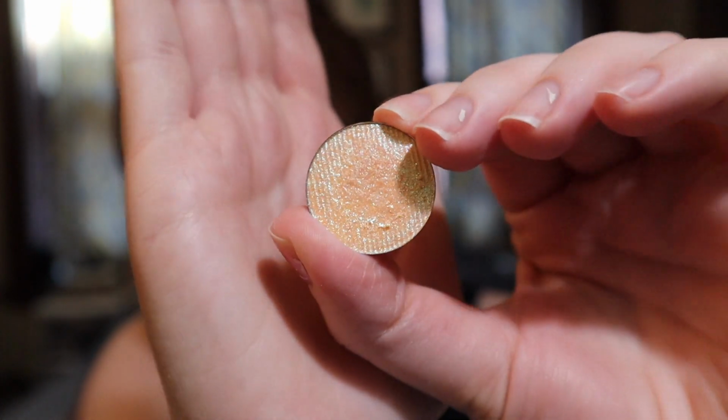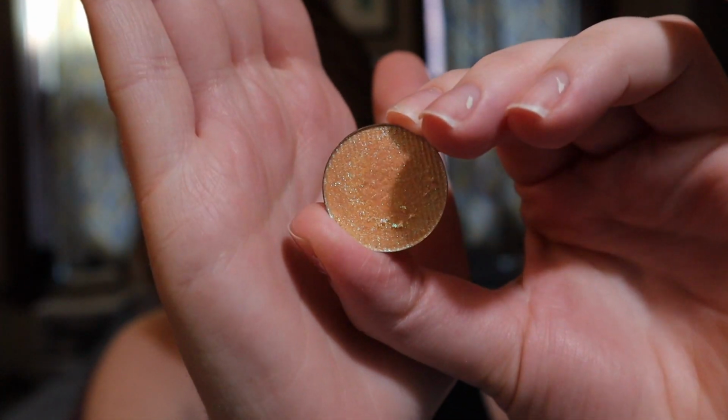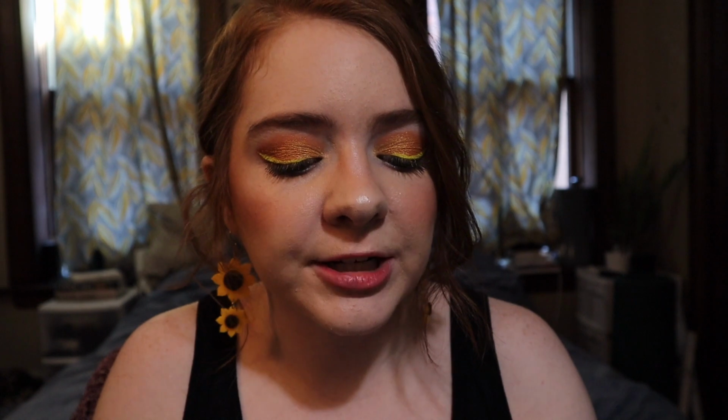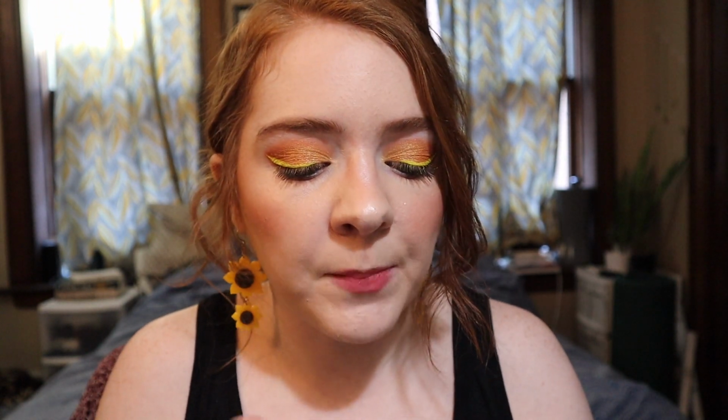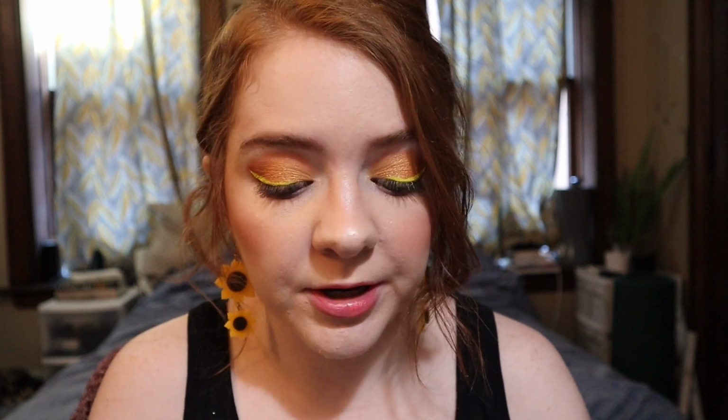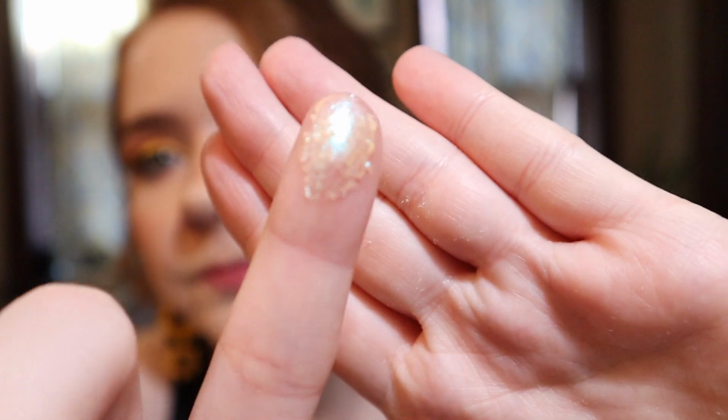This is an iridescent shade, and it doesn't look like much in the pan. In fact, it looks quite yellow. It does have a transparent yellow base, but it's got purple, green, and blue shimmer iridescence running through it. Super, super fine.